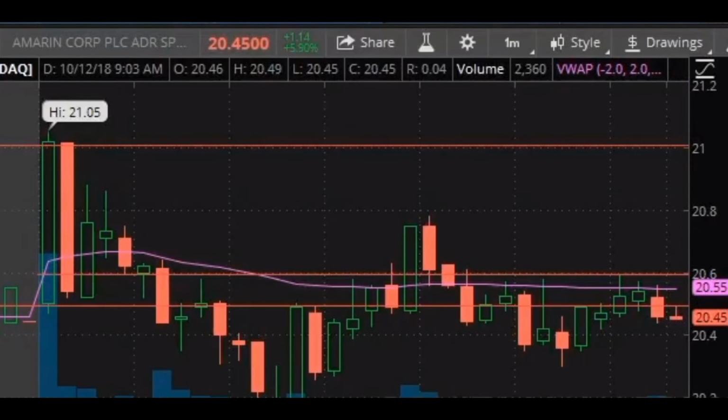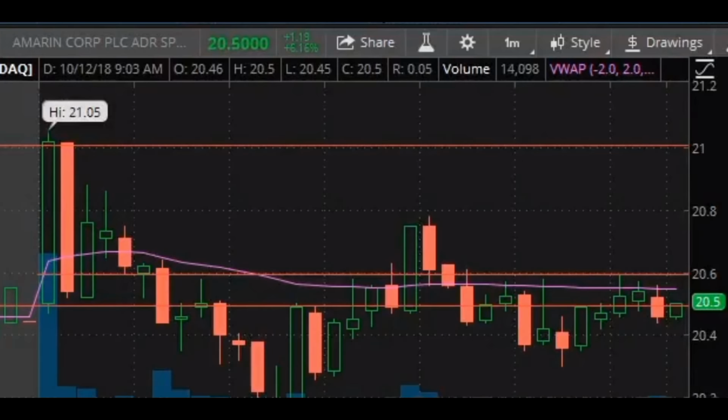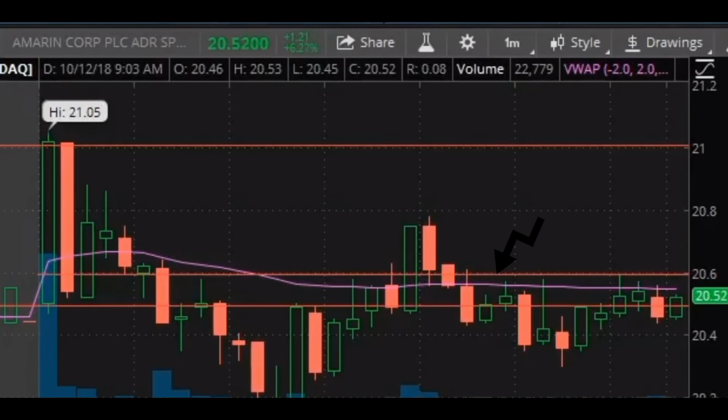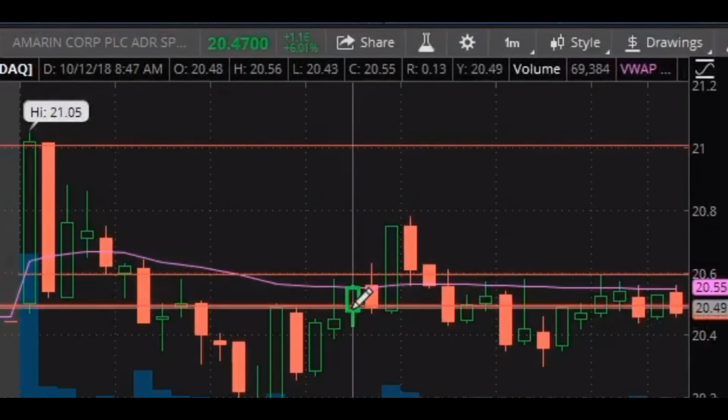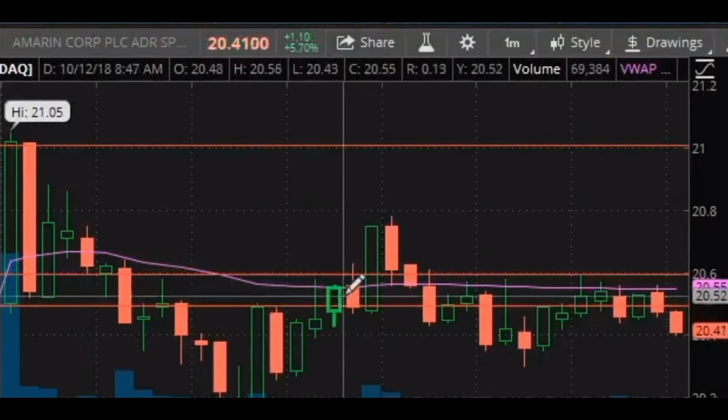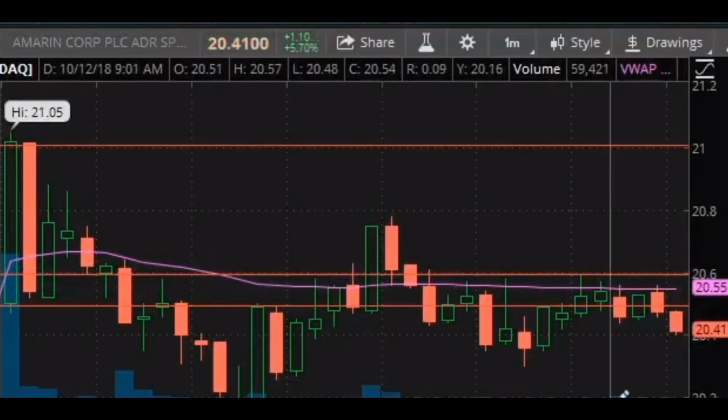I might jump in AMR here with 100 shares and just look to ride this one down, get out at 20.60 if it does break that level. Looking at AMR here using a risk level of 20.63, 20.60. It just had so much resistance above it. I thought a very obvious risk level of 20.60, 20.63, anywhere around there would have been nice risk.